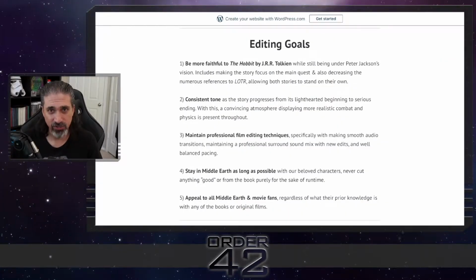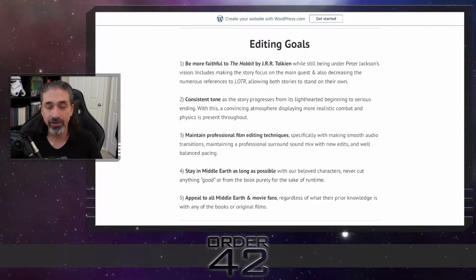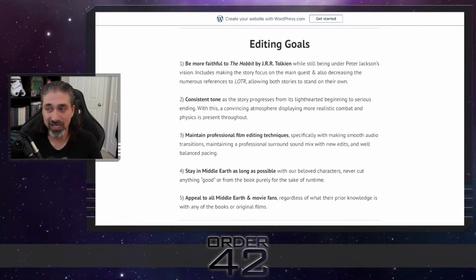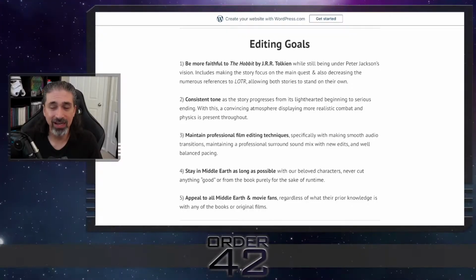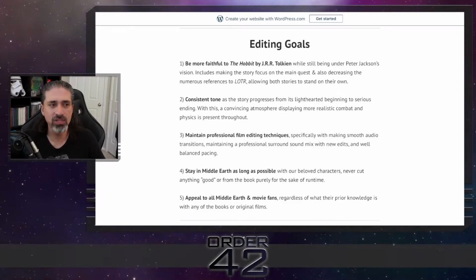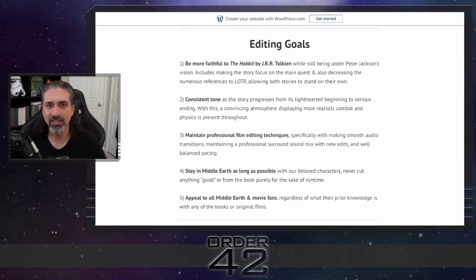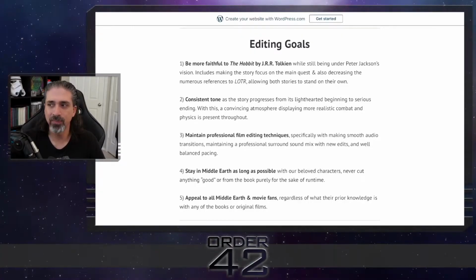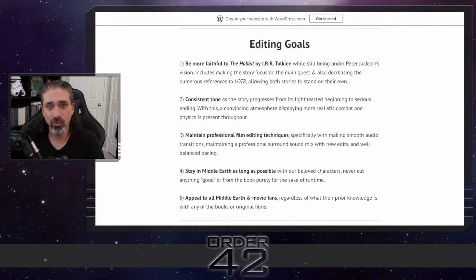One of the things I really enjoyed about reading through this was that it's very clear what M4's goals are here. The number one goal: be more faithful to The Hobbit by J.R.R. Tolkien. Yes, that's exactly what he's trying to do here. It's cool to see what their goals are, right? It's cool to see, this is what I set out to do, hopefully I did a good job, all those sorts of things, to have a consistent tone from being lighthearted to more serious, and then of course leading into Lord of the Rings.